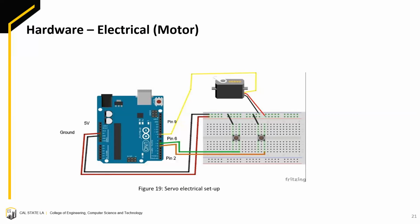Here is a wiring schematic setup for the servo motor and Arduino connections along with the button pins used. 2 Arduino will be used for both testing components.